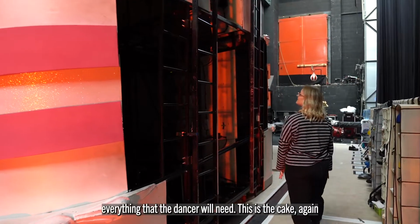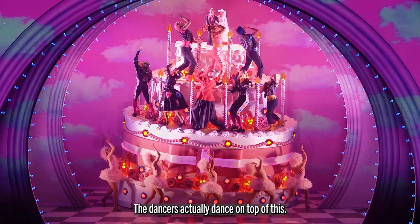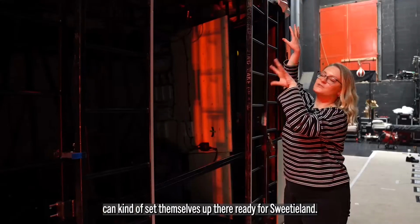This is the cake. Again, another starring role. The dancers actually dance on top of this. These ladders fold out so that the dancers can kind of set themselves up there, ready for Sweetie-land.